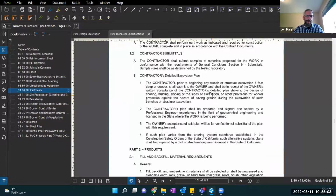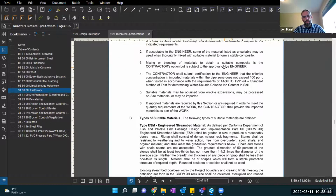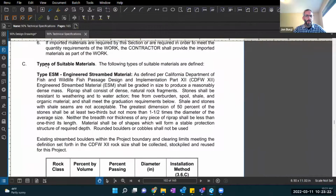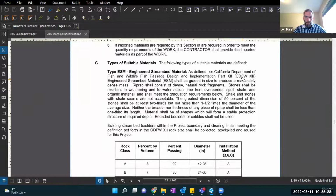And so what we've done, a lot of this is standard language of how contractors deal with all sorts of different earthwork, anything from topsoil to riprap to sand to gravels. And so we've created this ESM material and said that this is the material that we're going to put in there. And it's really based off of CDFW guidelines on creating this engineered streambed material. So this defines a little bit of what that material looks like, what it can and can't be, how its dimensions work.